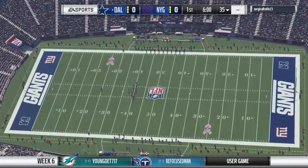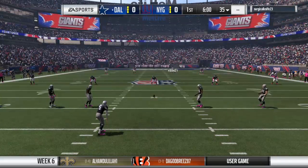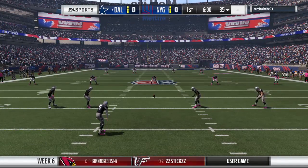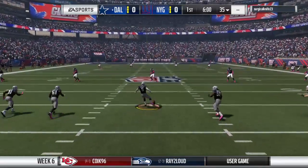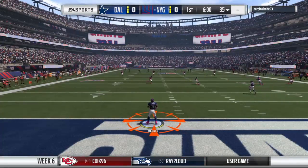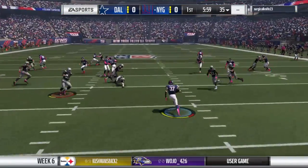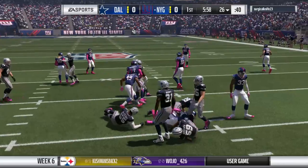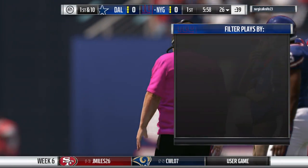All right, Larry, EA Sports coverage of the NFL finds us at MetLife Stadium in East Rutherford, New Jersey. Today, we've got a Week 6 matchup for you here between the Dallas Cowboys and the New York Giants. Fielded about a yard deep, and he'll take this one near the 25, call it the 26-yard line.